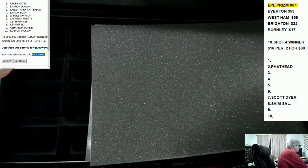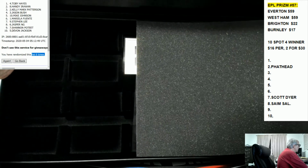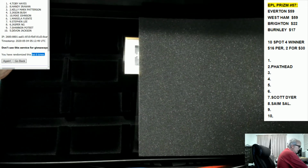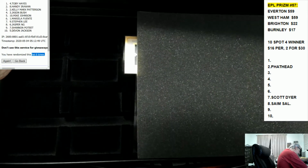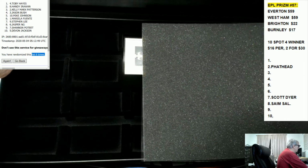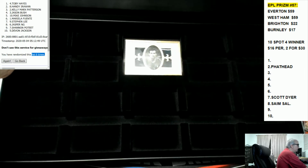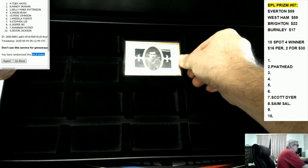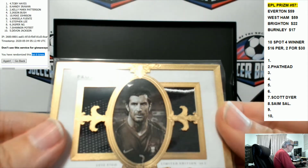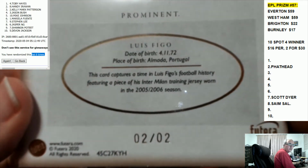That's better. Okay, what color is the jersey? Kind of black. So that leads me to either Maldini or Figo, if I had to call it. Yep, it is Figo. Two of two on the Figo.